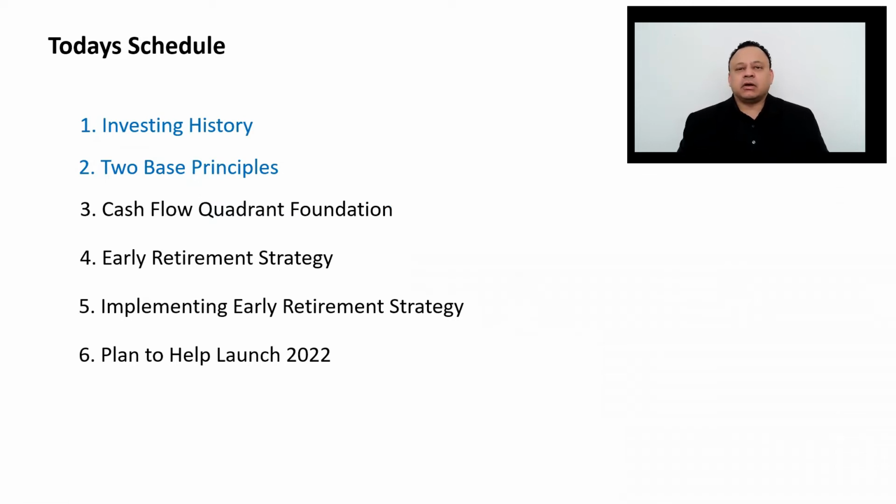Now, I've taken care of my history. I've also taken care of the base principles that I want you to understand. Now, I'm going to talk a bit about the cash flow quadrant, and I'm going to use this as a process to lay as my foundation for investing in real estate. So let's talk a bit about the cash flow quadrant as a foundation.